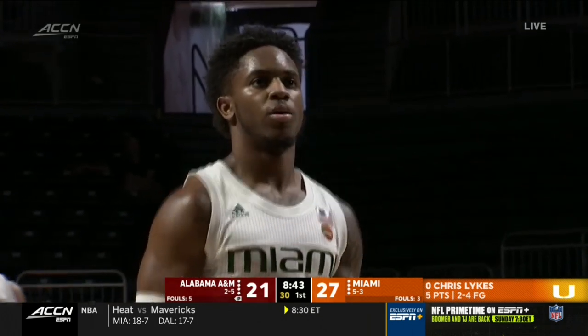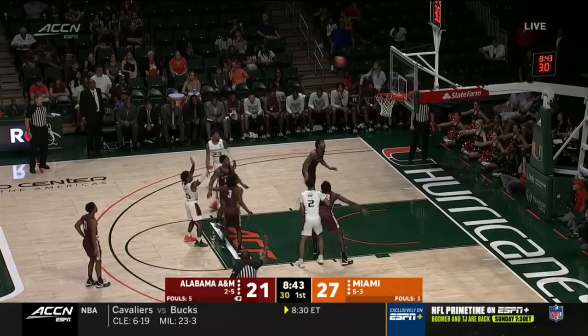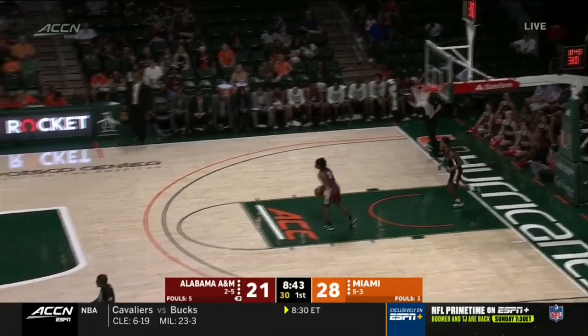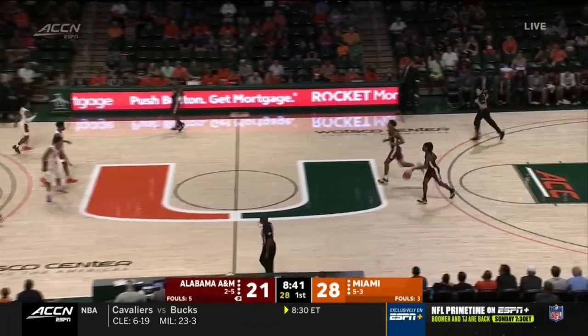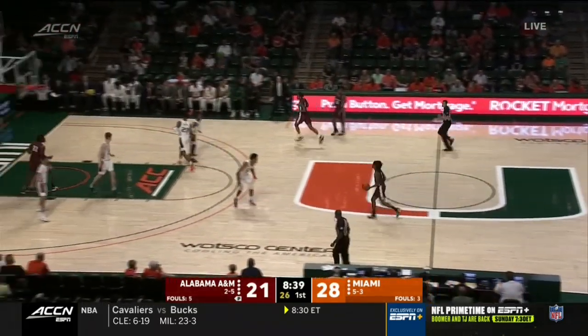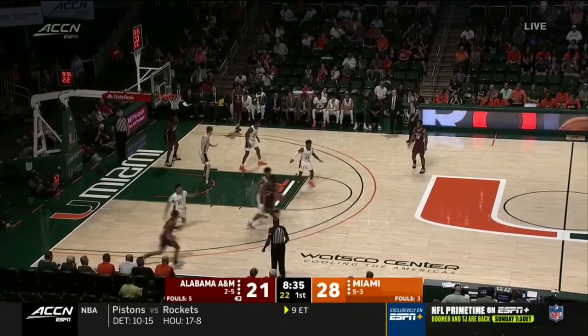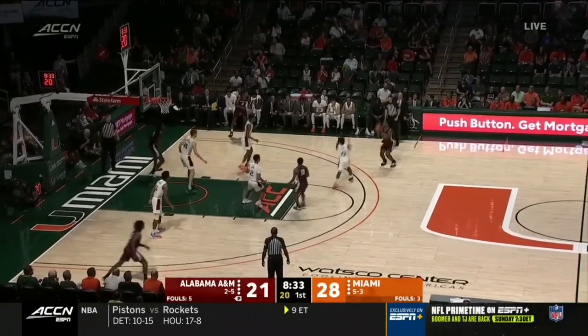You mentioned hard over height. I think maybe outside of Marcus Howard from Marquette, one of the top threats to win National Player of the Year, Chris Likes would be in really elite company in terms of being a little bit height challenged, but having tons and tons of heart and talent.